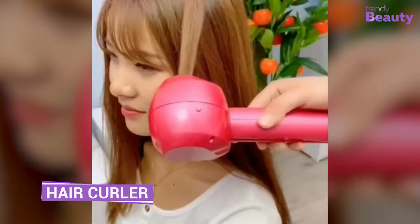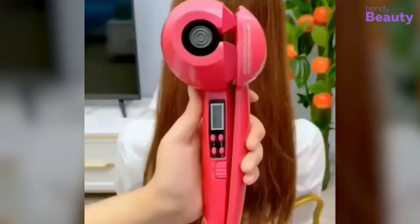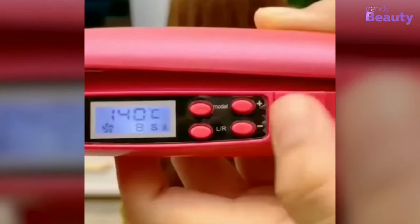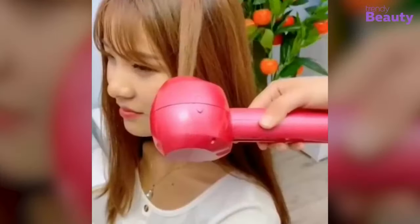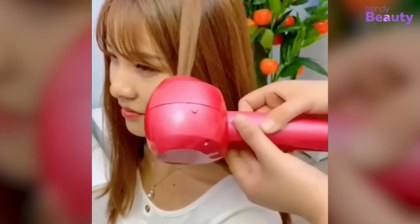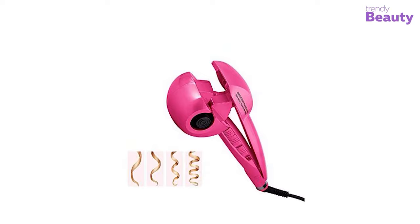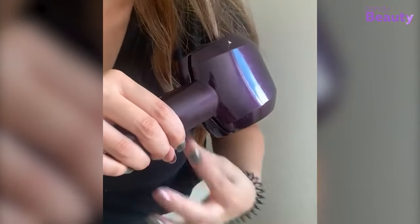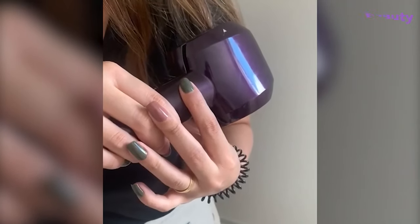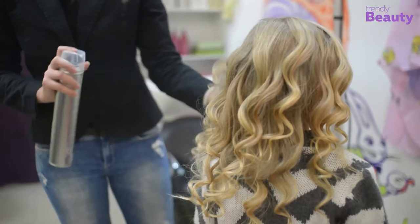Introducing the revolutionary automatic hair curler, the perfect styling tool for those on the go. This curler features a quick curling process that saves you time and energy, allowing you to achieve flawless, salon-quality curls in minutes. Its innovative technology ensures that your hair is protected from heat damage, while its compact design makes it easy to take with you anywhere. With multiple heat settings and curling directions, you can create a variety of hairstyles effortlessly. Get ready to transform your hair game with the automatic hair curler.